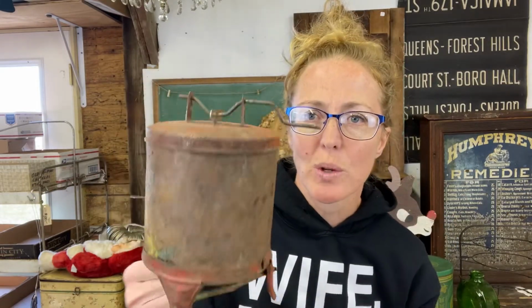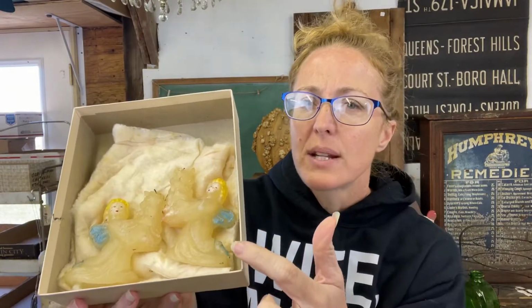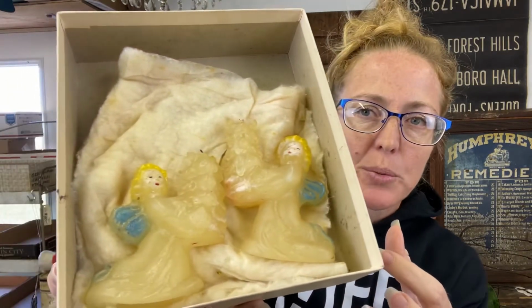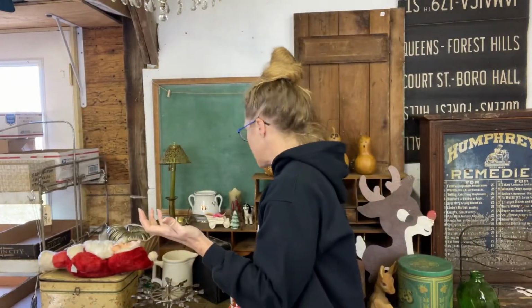A little toy washing machine. How cute would that be in your laundry room or even your mud room, bathroom? One of these doesn't want to stand up the best because its bottom is not the best, but these are some old candles. I need to research and see what that shape was and see if it is a girly candle or not.